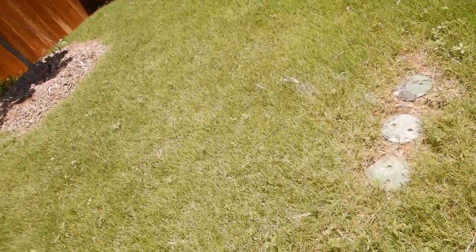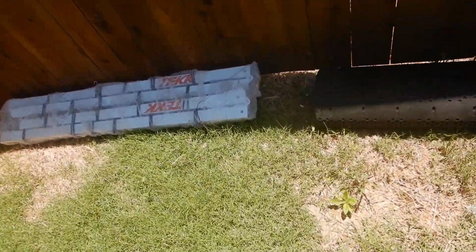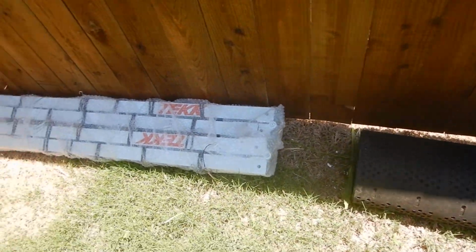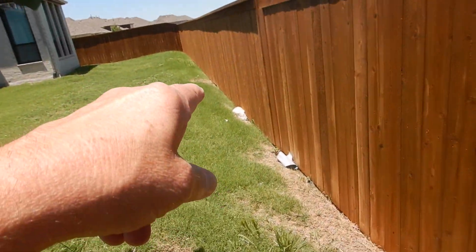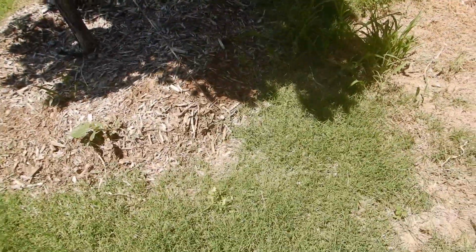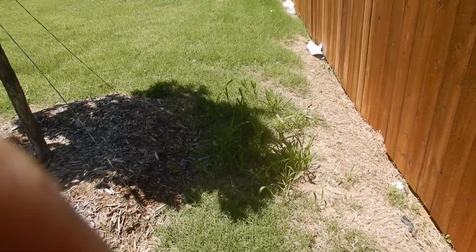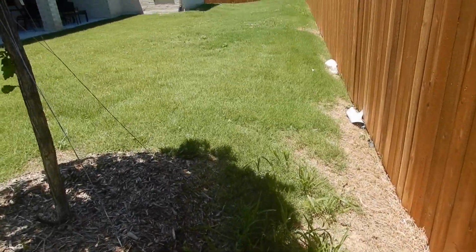Moving on along, more parge coat. Now I'm going to deviate here for a moment. We got some construction debris. What's all this stuff doing out here? Sacks of food. All this debris out here, and our yard's dying. It's dying here, it's dying here, it's dying there. We've got some other areas I'll point out to you as we go around. It's dying from the roots. The root system is dead right around here.